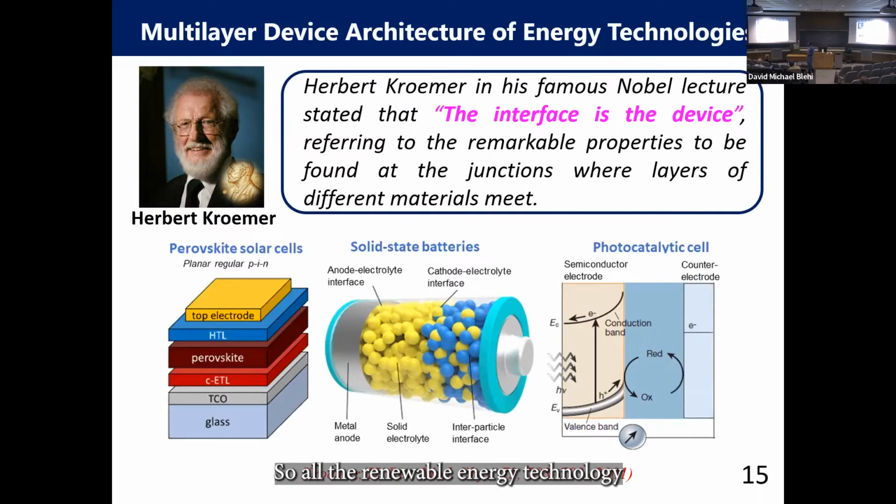So all the renewable energy technology we talk about, be it solar cell, be it solid state batteries, be it a photocatalytic system, most of these materials are not based on just one material. They are based on materials being coupled together. So they form a lot of interfaces. You bring one material to the next one, to the next one, the next one. You need synergy between those materials, or else you aren't going to get anything good out of them.